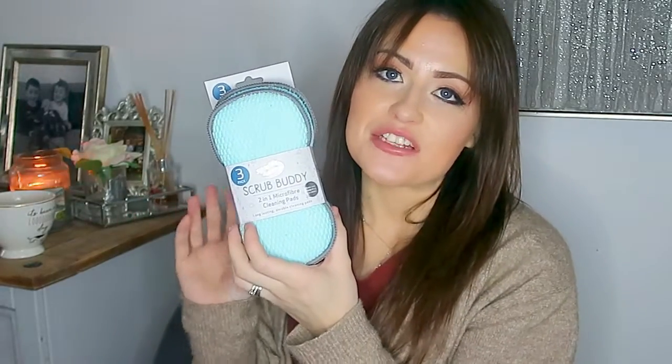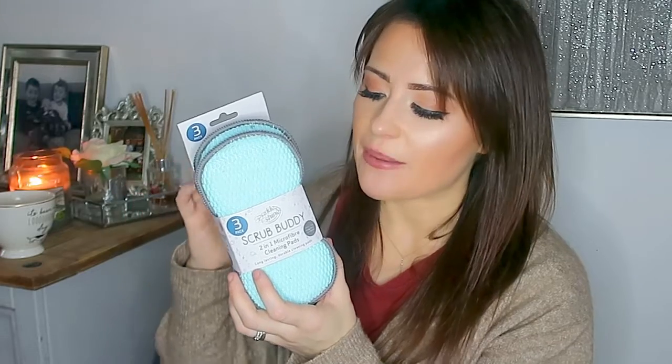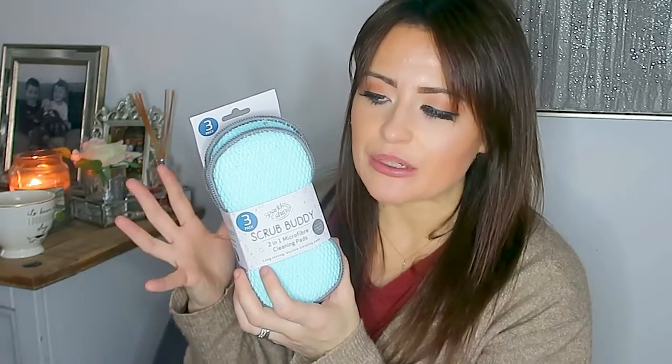I also got some of these scrub buddies because I love using the Minkies, and I've always got one of them, but I do find that these are much better value for money. Obviously you get a pack of 3 and they're always cheaper and they do the same job. So I thought I would get some of those as well whilst I was in there.